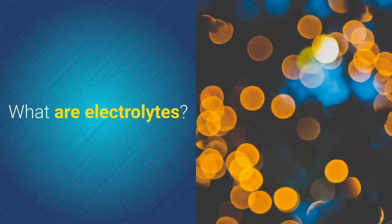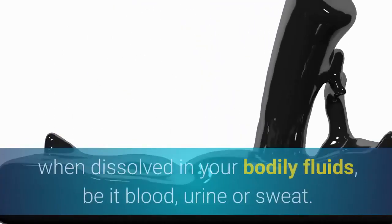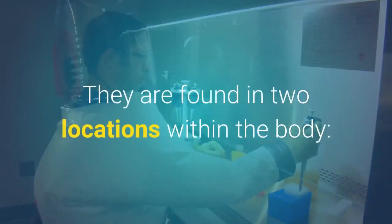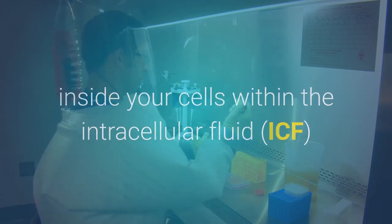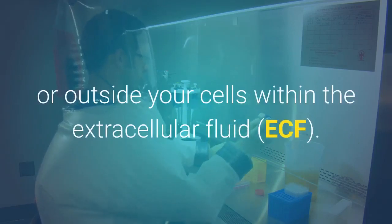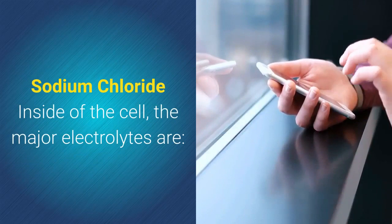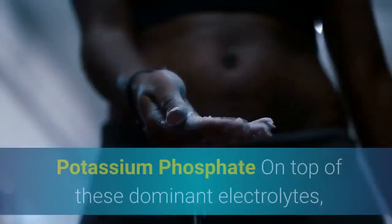What are electrolytes? Electrolytes are minerals that carry an electric charge when dissolved in your bodily fluids, be it blood, urine or sweat. They are found in two locations within the body: inside your cells within the intracellular fluid (ICF) or outside your cells within the extracellular fluid (ECF). Outside of the cell, the major electrolytes are sodium and chloride. Inside of the cell, the major electrolytes are potassium and phosphate.